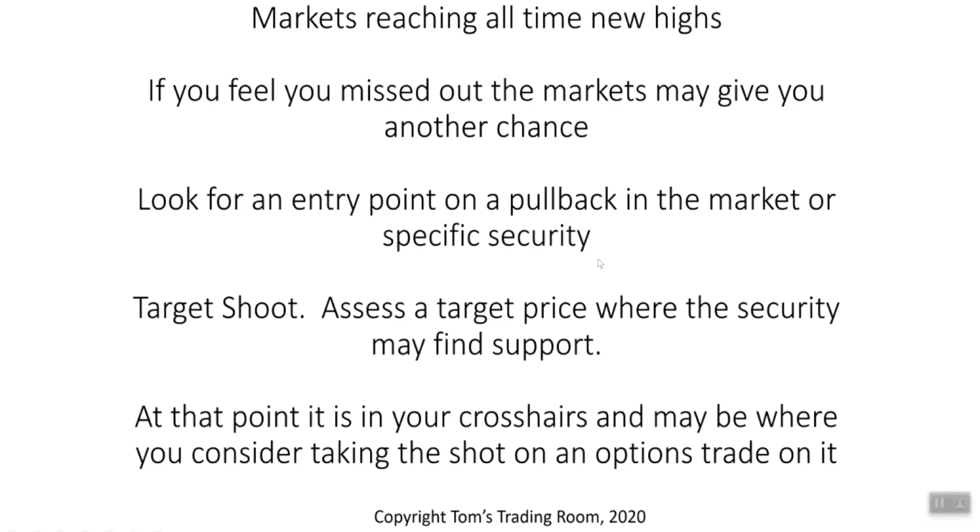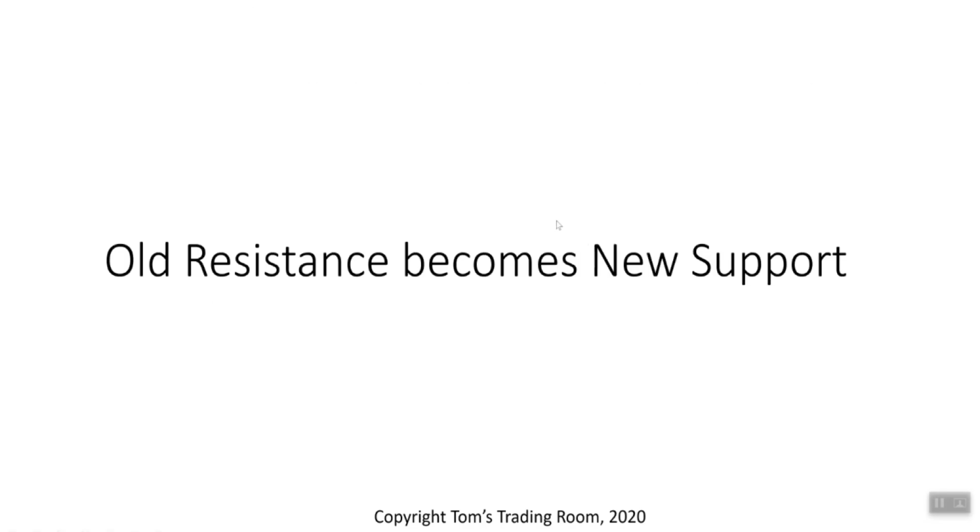What we're doing is we're assessing a target price where the security may find support. And it's at that support that you look to say, well, this security is now on my crosshairs. It's hit my target on a pullback. This is where I think that we have support. And if it holds support and bounces from here, maybe it's worth a shot at taking an options trade on it. What this pattern is, it's called old resistance becomes new support.